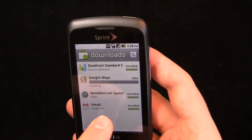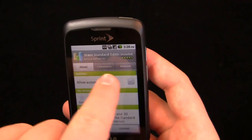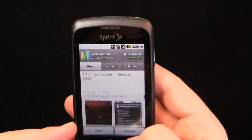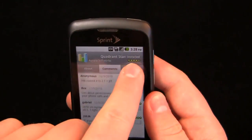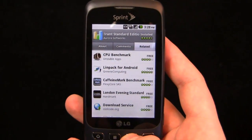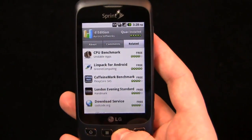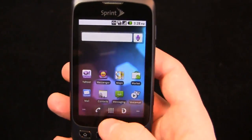For the most part, the rest of the changes are organizational changes. You'll notice that comments and related are two new tabs here. Scroll up and down, you can see the about and the screenshots. You can go over to the tab for comments, and then scroll over to yet another tab for related. So it's a little bit more organized, becoming more of an organized marketplace like iOS, or rather the App Store, and becoming more mature in the long term. Very nice touches in the marketplace.